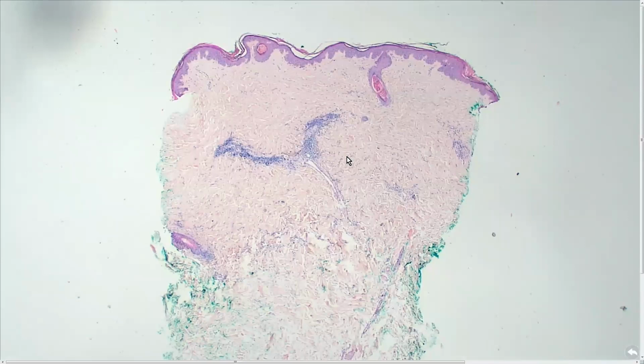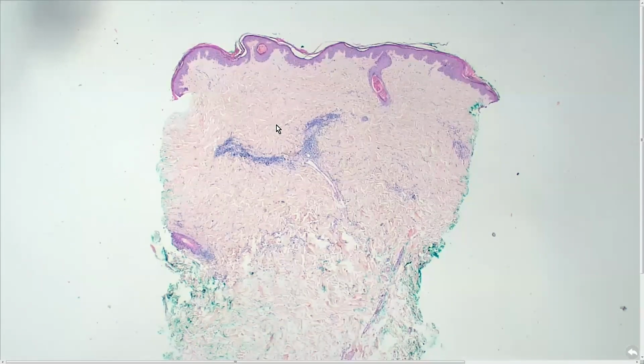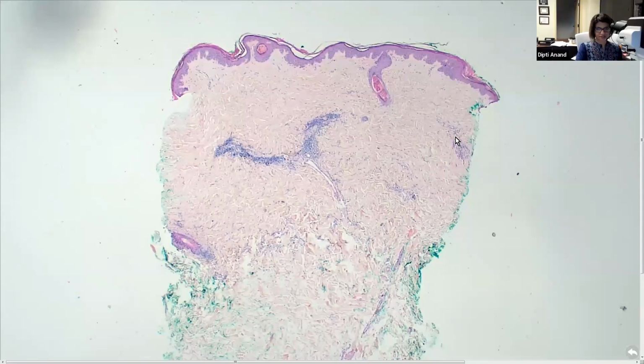I guess I would think morphea. Yes. It looks like the collagen bundles are pretty sclerotic and tight together, and it's a little bit squared off. Exactly, it is. So again, see that morphea most commonly involves the upper and the mid dermis.